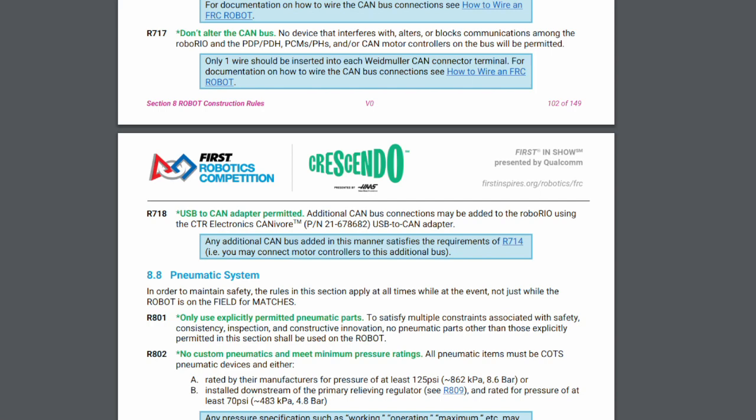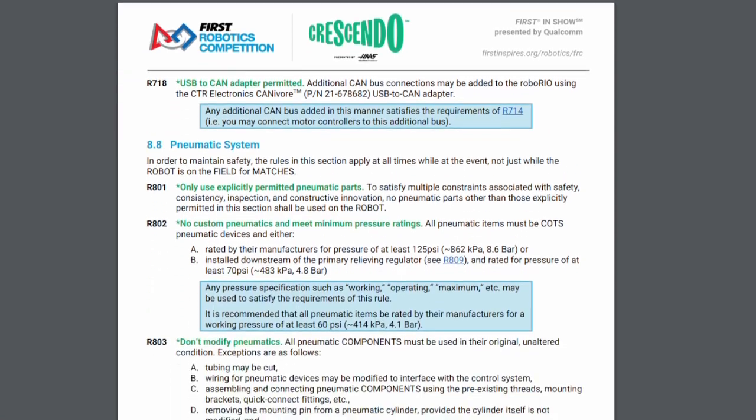R718. USB to CAN adapter permitted. Additional CAN bus connections may be added to the RoboRIO using the CTR Electronics CANivore USB to CAN adapter. Blue box. Any additional CAN bus added in this manner satisfies the requirements of R714, i.e., you may connect motor controllers to this additional bus.